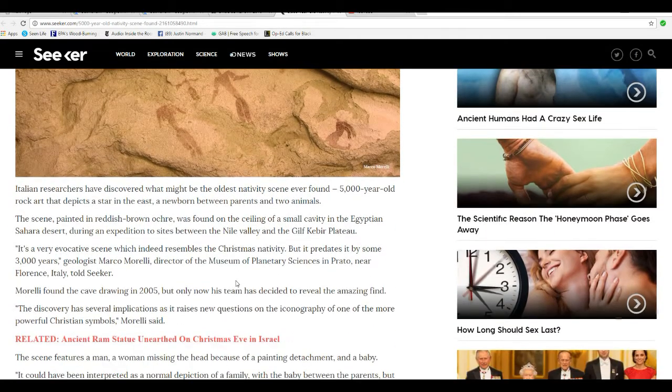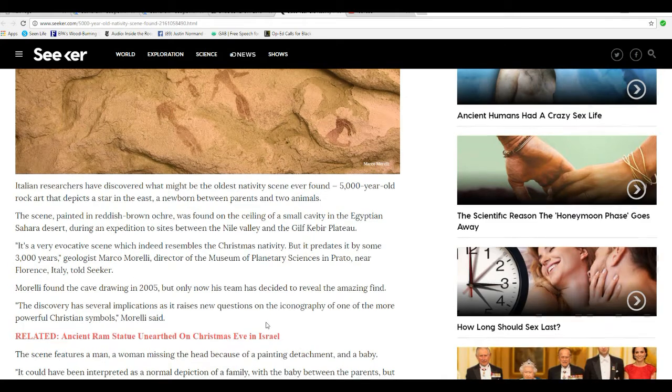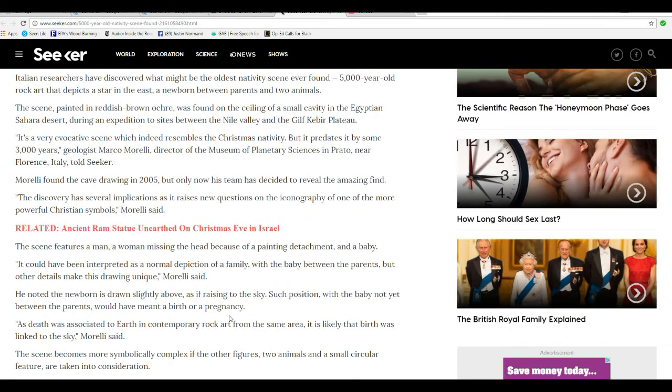I was unable to copy the picture to my computer, so I had to use a screen capture tool, and we'll take a good look at it. The discovery has several implications as it raises new questions on the iconography of one of the more powerful Christian symbols, Morelli said.